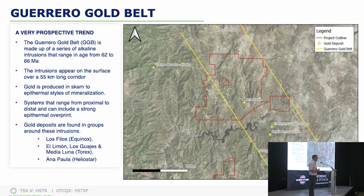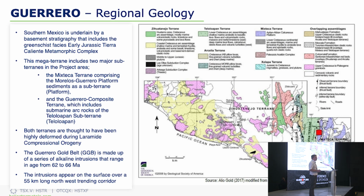There's probably a number of people in this room who know the Guerrero Gold Belt a lot better than I do, but it's an over 50 kilometre long trend of intrusions into predominantly limestone or limey sediment sequences that drive proximal to distal skarns and epithermal associated mineralisation. Ana Paula is a little bit unique relative to the other deposits, and it definitely is a more distal signature, and I'll run through some of the evidence for that today.